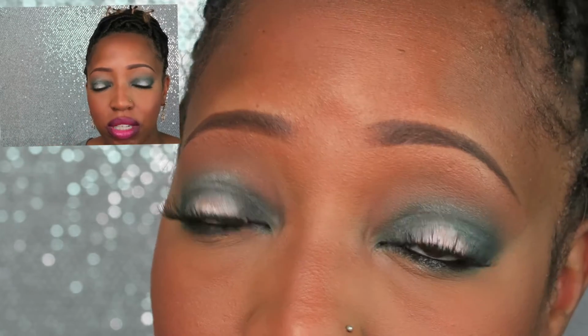So I wanted to pull out my ElfxJackieAina palette because I really didn't get a chance to use it other than the one time I used it when I did my initial review of it. And I'm so glad I did because this look came out exactly what I envisioned in my head. The colors, as you can see, are very pigmented.